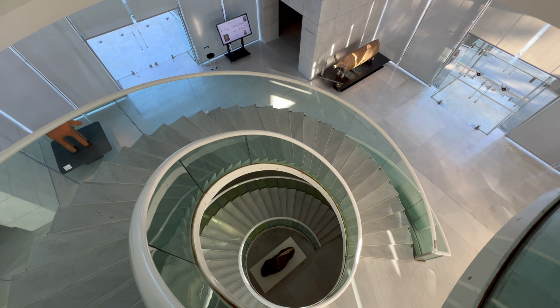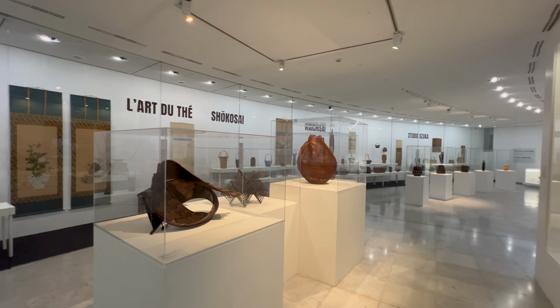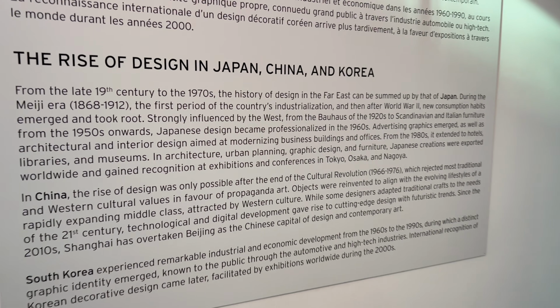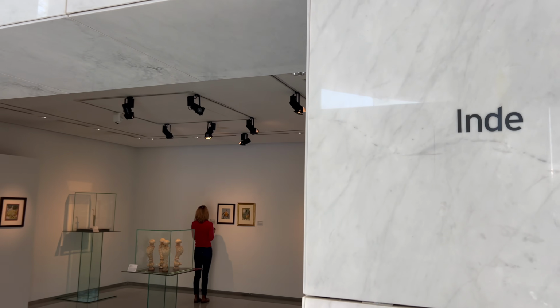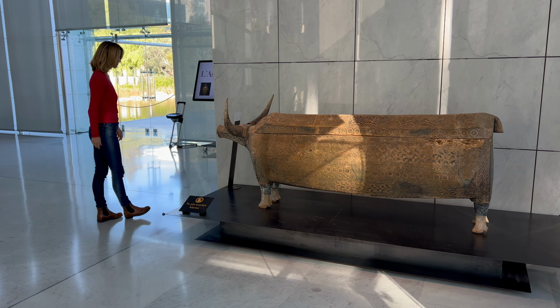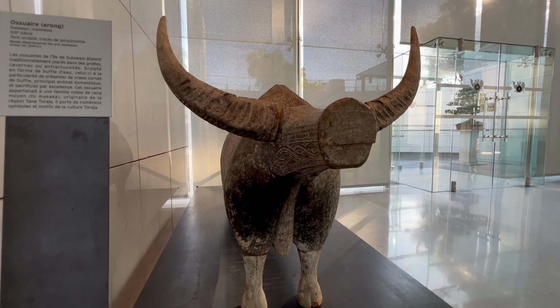In the basement, you'll find rotating exhibits, like the Fullness of Emptiness bamboo art in Japan, which we caught during our visit. And actually, it's the only section with English translations. The ground floor features art from 4 regions: Japan, China, India, and Southeast Asia. Southeast Asia is represented by pieces like this 19th century Indonesian zoomorphic sarcophagus.